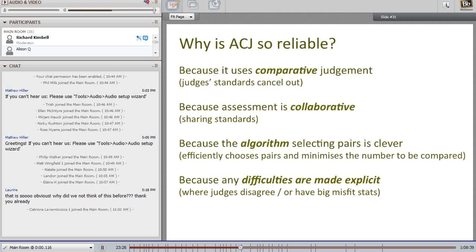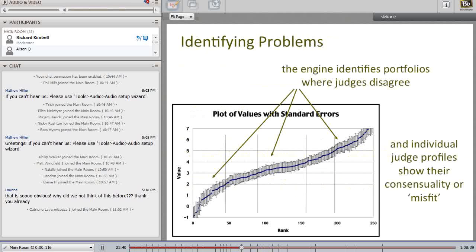The other thing that's clever about this system is that difficulties that emerge in the judging process are made explicit. If you look at this graph of the rank, you will see the blue dots, which are where the system believes that each portfolio sits. And the up and down tails on those dots are standard error. So it's like saying the blue dot is the position plus or minus the tail.